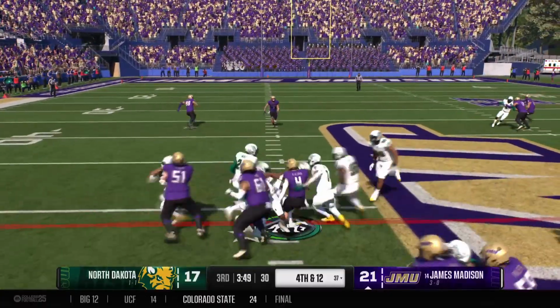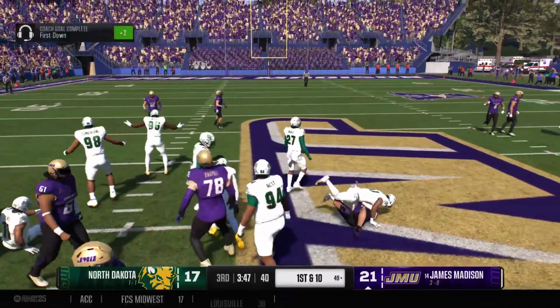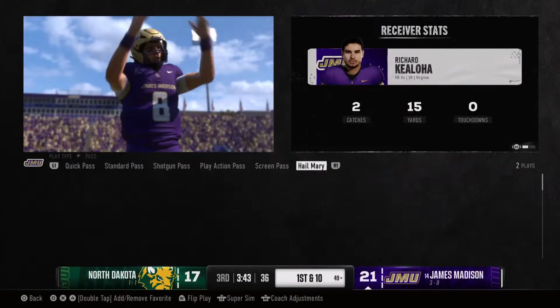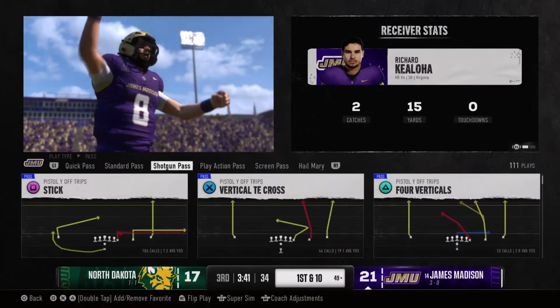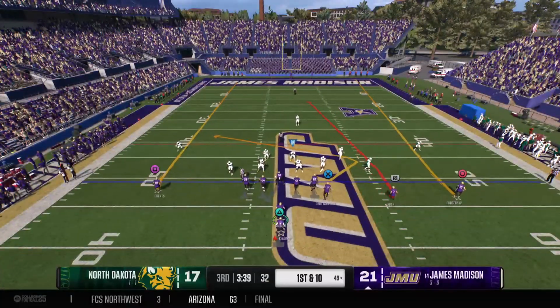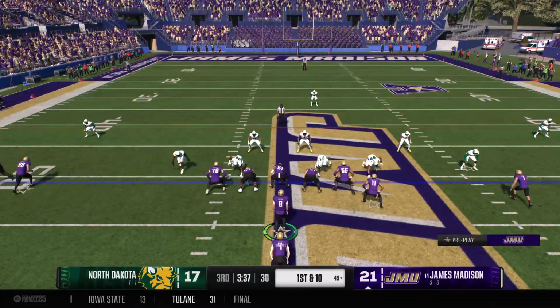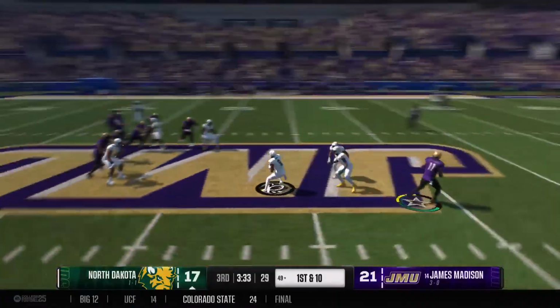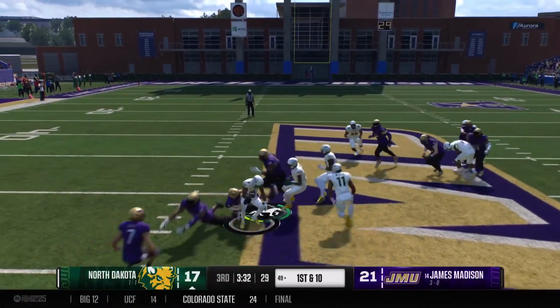Trying to pick up the first out of the backfield. And how about that catch and run? So dangerous, this guy. That tells you a lot about their confidence in this quarterback. 4th down early in the game on your own end, and you go for it, but when you make decisions and throws like that. And it's intercepted. A turnover for the defense.